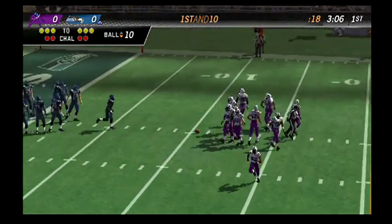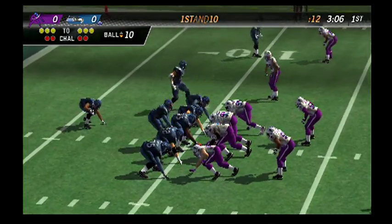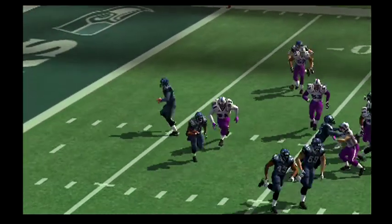First and 10. Ball on the 10-yard line. Let's turn it up, D. Hey, let's go. The visiting team come out in a 4-3. Watch your eye. With a counter play.